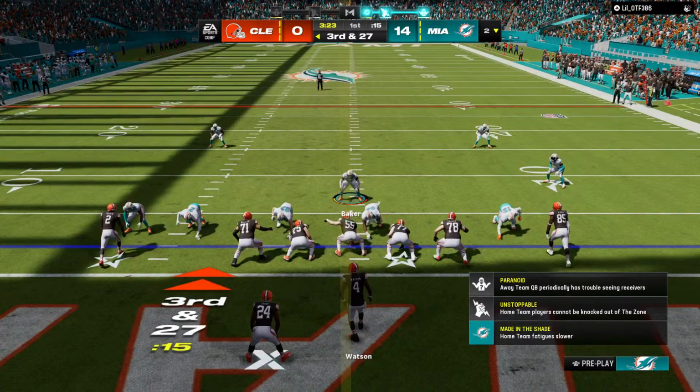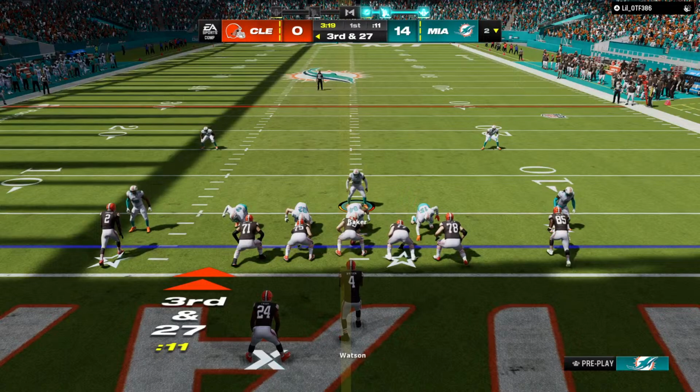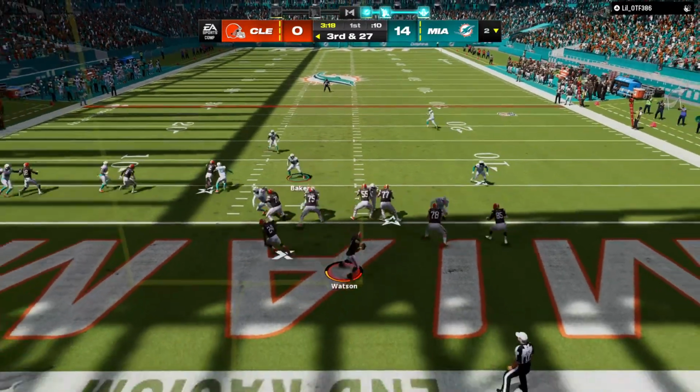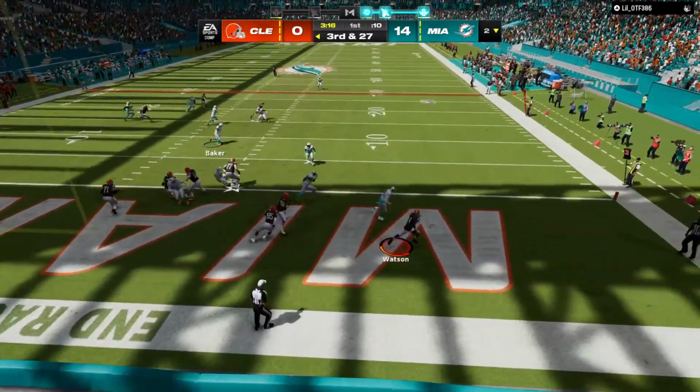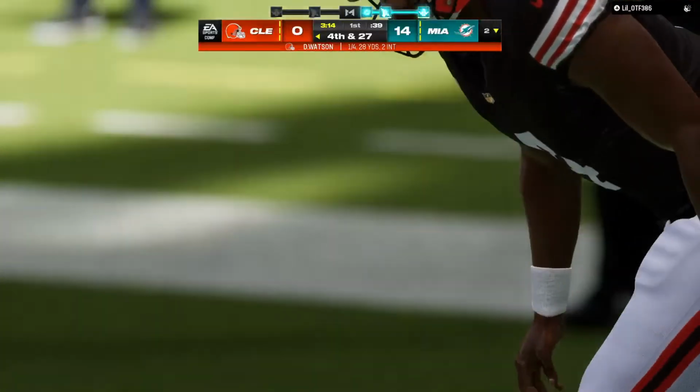After that sack, what does Watson have in his arsenal? Back to throw now in his own end zone. Eluding the pressure right. And that will be incomplete.